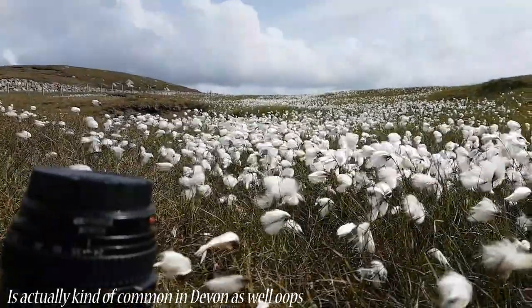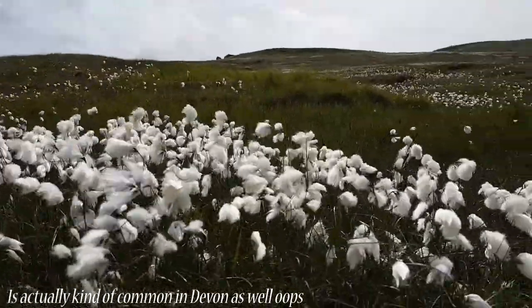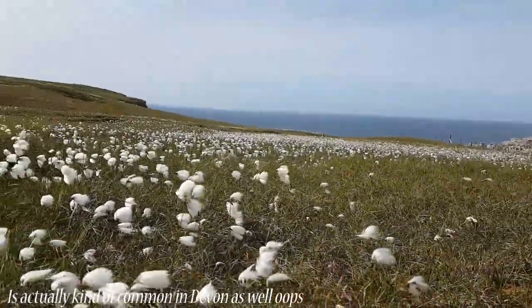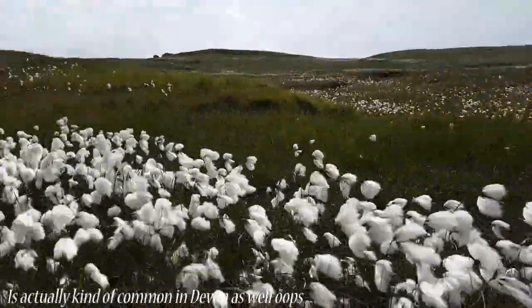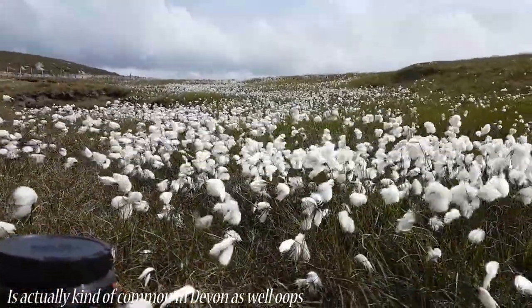I've just stopped off on the way back to the van to look at this cotton grass. There's absolutely tons of it up here. There's a big patch. We're seeing it as the whole field. It's gorgeous. I think it's called common cotton grass. It's definitely not common in Devon, where I'm from, but there's loads of it here.